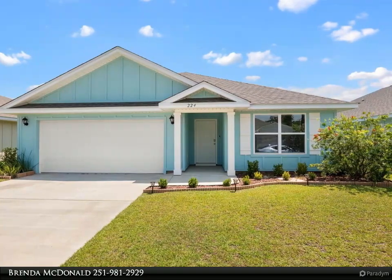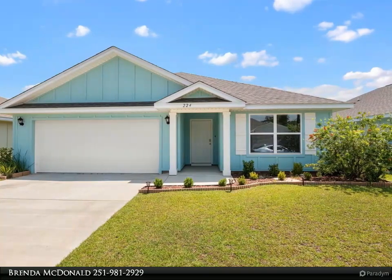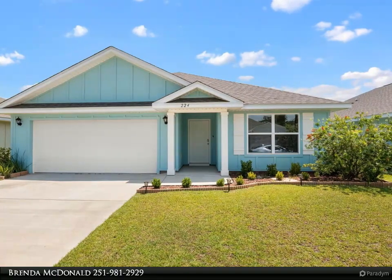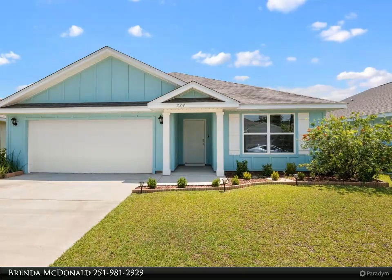A smart home package. Kensington Place is in a great location in Foley with quick access to the beautiful beaches of Gulf Shores and Orange Beach, but near shopping, restaurants, entertainment and all that Foley has to offer.